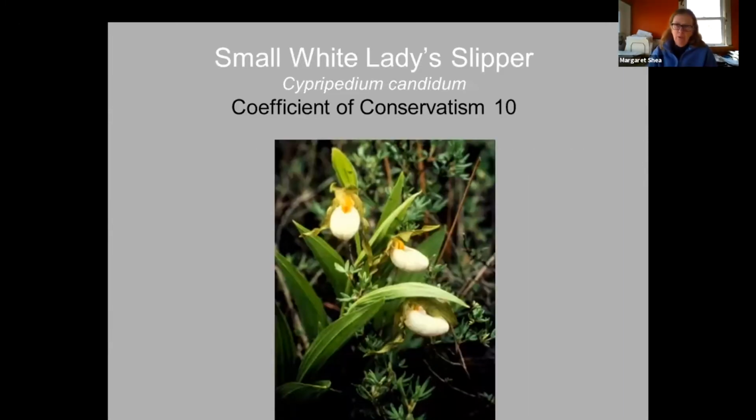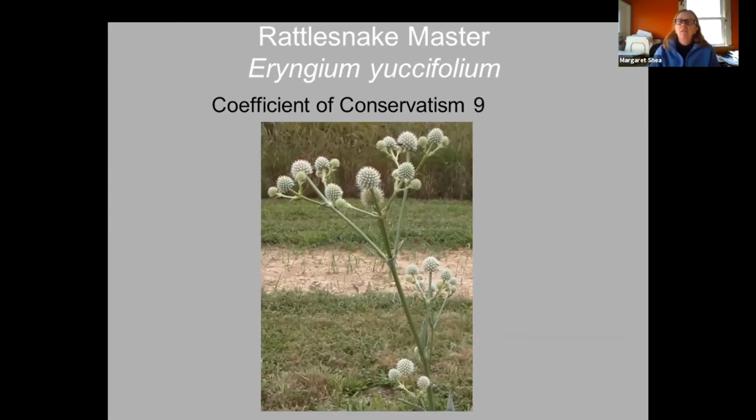So to give you some examples, a species listed as a 10 is the small white lady slipper orchid. This is a species that is really faithful to wet prairies and doesn't spread well. It thrives well in that one habitat, but isn't aggressive or able to spread into other types of habitats. Another example of a plant with a high coefficient of conservatism is Rattlesnake Master. Again, a species from prairies, but from typically drier, rocky soils, but not prone to spread or be aggressive.